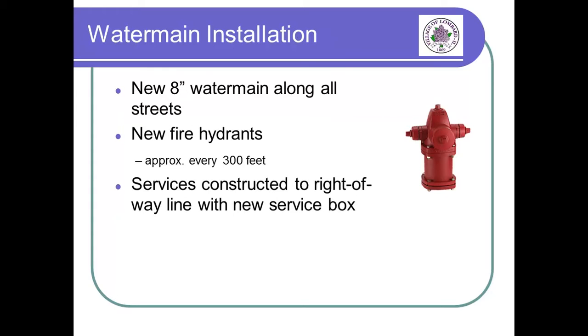One of the driving forces for the reconstruction project is the water main break history within the Lombard Meadows subdivision. The existing water main has had an excessive number of breaks and has reached the end of its service life. Magnolia Circle and Cherry Lane currently have 6-inch diameter water main. The new water main will be constructed to current village standard of 8-inch diameter ductile iron water main. New fire hydrants will be installed at approximately 300-foot intervals. New water services will be installed from the main to the property line with a new service box.